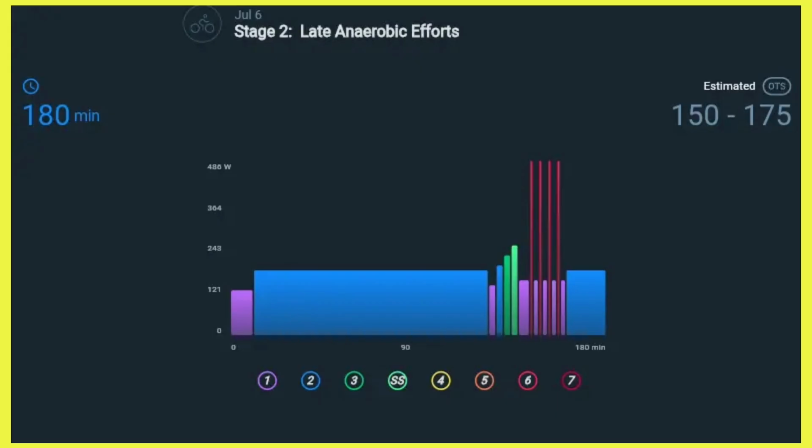If the Dauphiné is any indication, we may see Wout, Van der Poel, and Jonas flexing and going for the W, just like they did in stage 1 of the Dauphiné 3 weeks ago. That would be exciting. Yes.